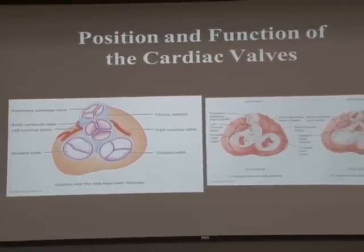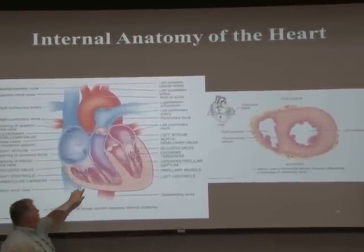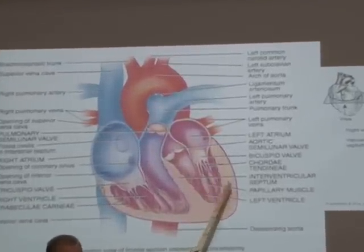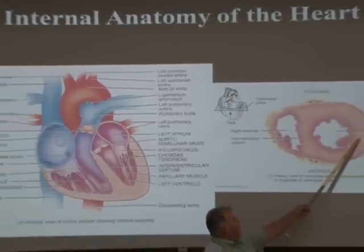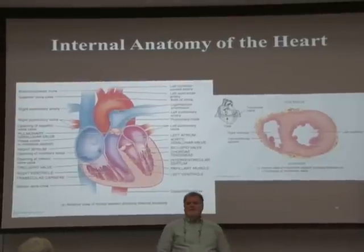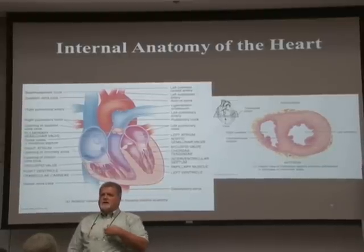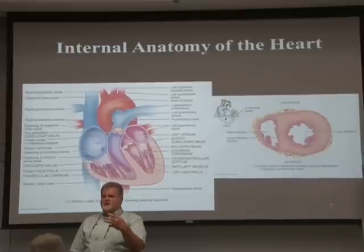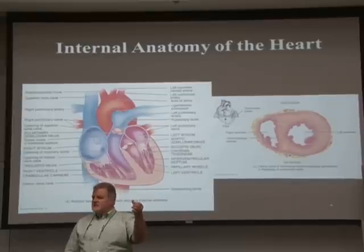Now, if you look at the heart itself, the myocardium on the right ventricle is thin compared to the myocardium on the left ventricle. And you can really see that in this cross-sectional view, where you look at the myocardium of the left side of the heart, and you look at the myocardium of the right side of the heart. That's because the right side of the heart is pumping blood from the heart to the lungs, and the lungs are essentially at the same level as the heart. So the amount of pressure required to move the blood is less. So the myocardium isn't as thick.